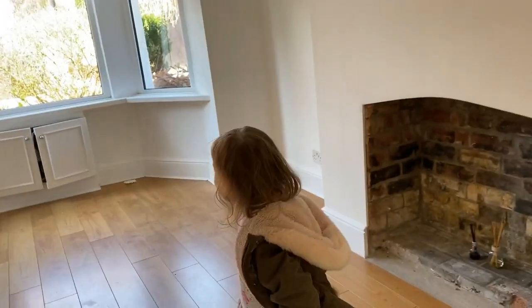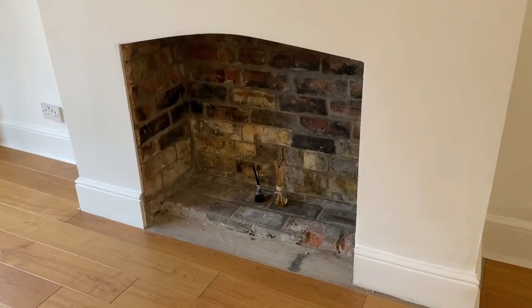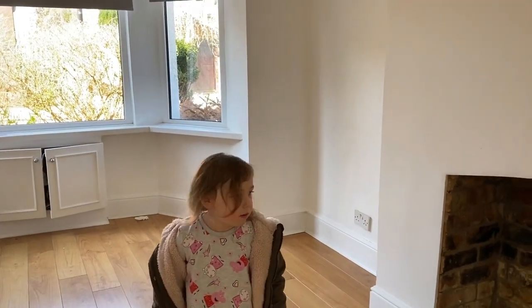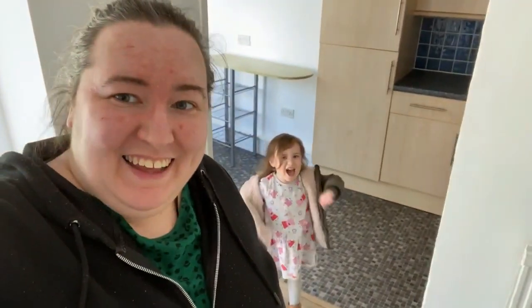Maybe you can tell us something else. A fire? There's no fire in it though, is there? Empty fire. So yeah, that is the new house. I think Alice likes it.